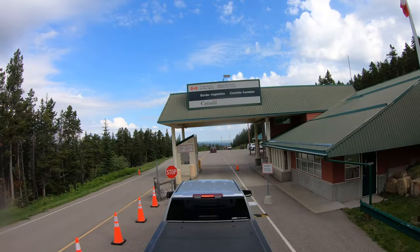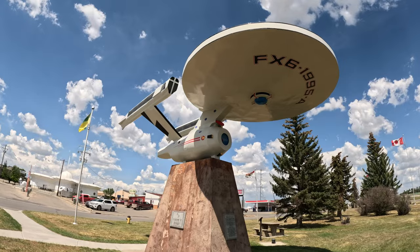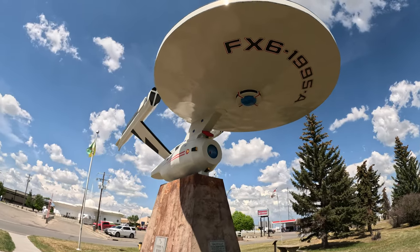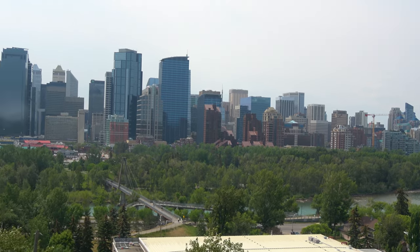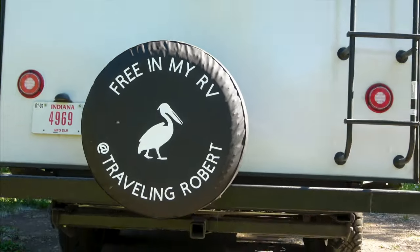Well, as the sign behind me indicates, we've made it to Alberta, Canada. In this episode, we cross the border into Canada. We visit the trekkiest town ever and get a taste of Calgary. Then, the journey along the Canadian Rockies begins.